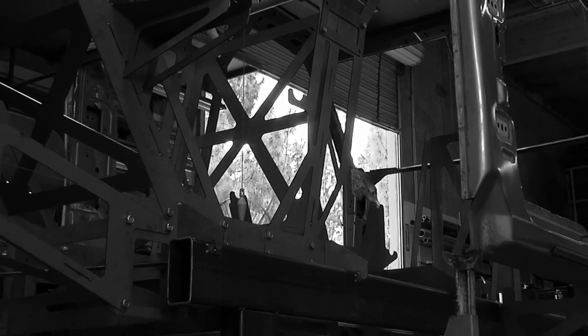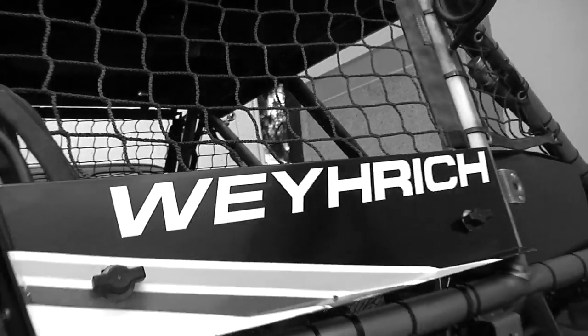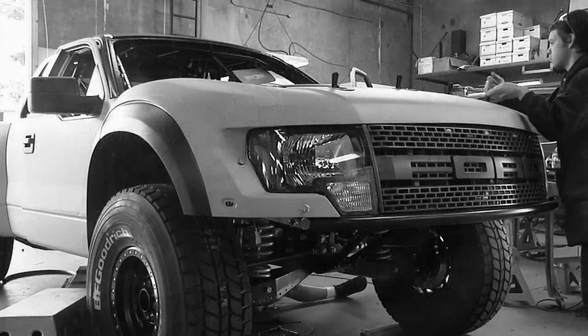This is Craig Stewart's RaceWorks in San Diego, California. Their off-road luxury pre-runners are the best in the world. The latest is being built for the TSCO race team of Gary and Mark Weyhrich, the world's first Ford Raptor Luxury Pre-Runner.